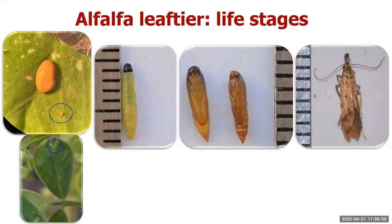I reared this insect in the lab to look at different life stages. The egg is really small, tiny. There's no way you can see them in field conditions. So that's an egg compared to an alfalfa seed there, and see how small that is. Again, the egg is not going to be helpful in terms of scouting or anything.